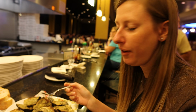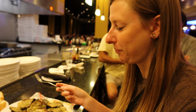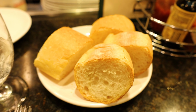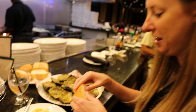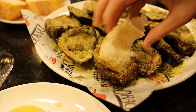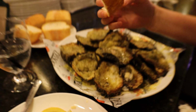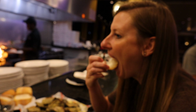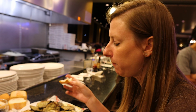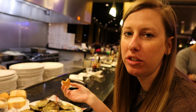Wow. They're even better than I remember. One of the best things about Drago's is they give you all this plate of bread. And that's because you take it and you sop up all the butter. It's genius.